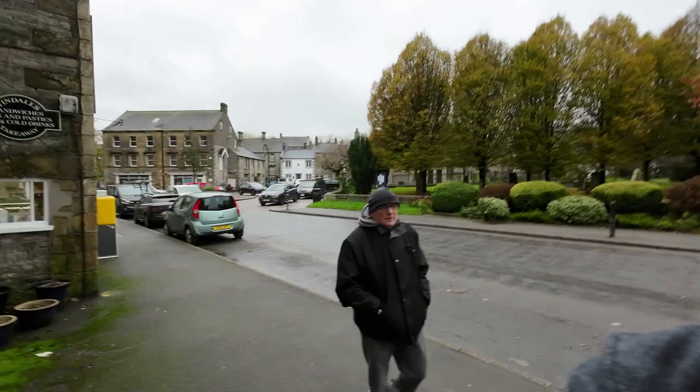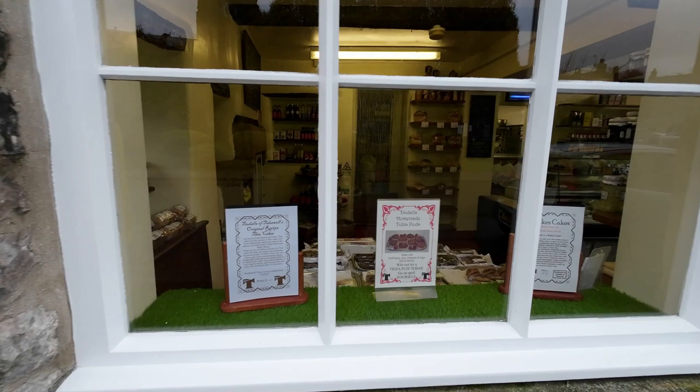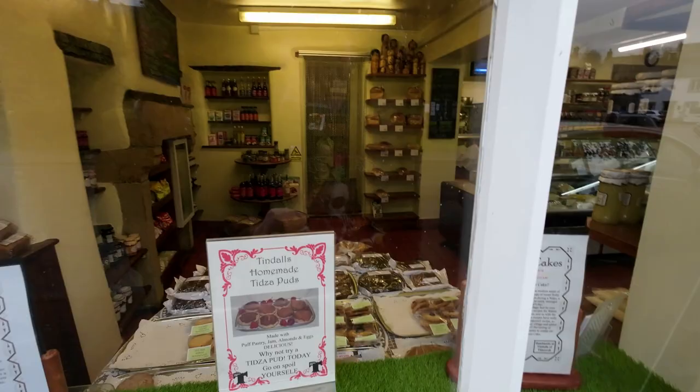First of all, have a look at Tindall's Bakery. Sandwiches, pies and pasties, hot and cold drinks, takeaway, and a defibrillator. Oh, look inside there. I think Les is after a pie, so let's get in.